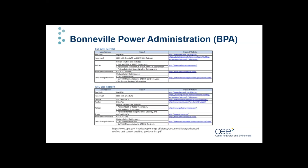For example, a 10-ton RTU retrofitted with a Catalyst Light VFD or Drive Pack Simple VFD would receive a $1,000 incentive, while the same RTU retrofitted with the Catalyst with EIQ, VFD, BAS, DCV, Advanced Economizer Control would receive $2,000 at the time of retrofit.